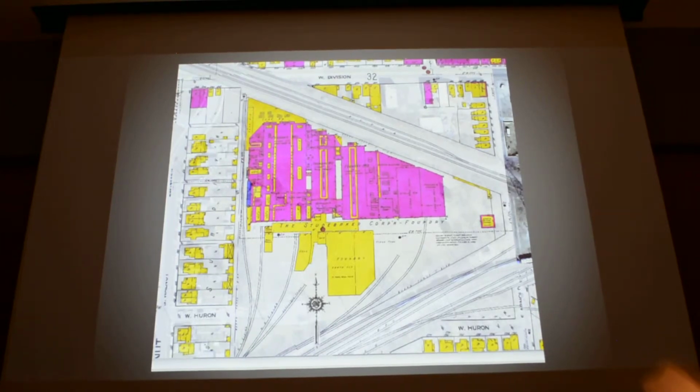Actually, an ideal site for a foundry when you think about it. You've got all these rail lines feeding in here, plenty of transportation, and also, who doesn't want a foundry in their backyard, like these people obviously did right here? But the Studebaker foundry was always kind of a mystery.